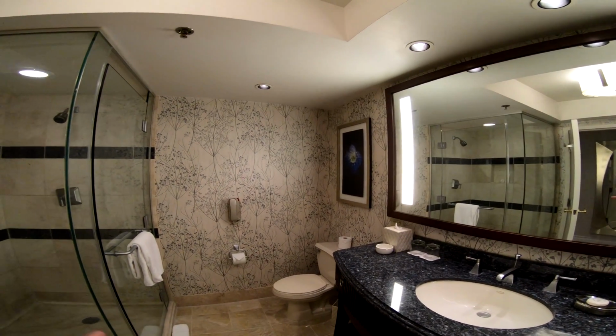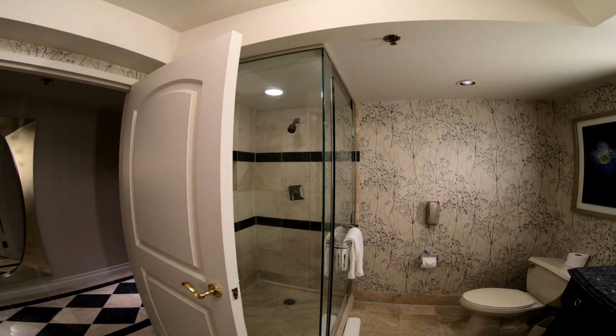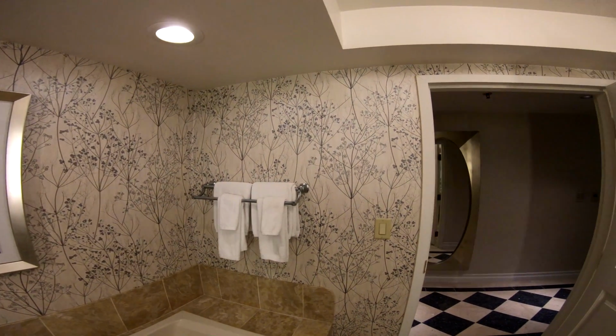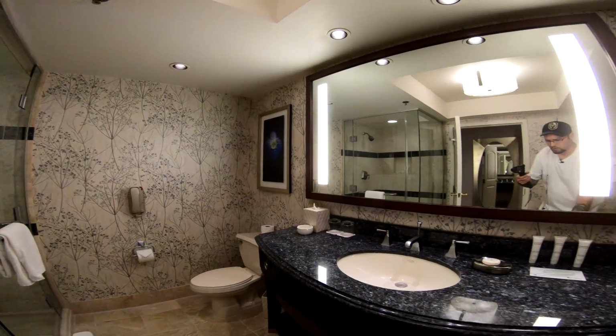The commode right over there, you have a stand-up shower over here, so if you wanted to take a shower, you still could do that. If you wanted to take a bath, you could do that too. They provided plenty of towels for the two of us, so no complaints, no issues there. Check out what they got. Usually they got some cool stuff in these drawers.